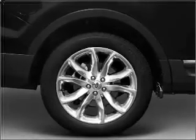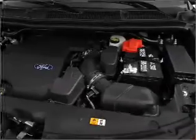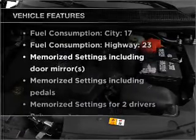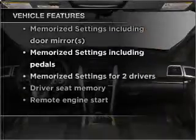Anti-lock brakes help you bring your vehicle to a safe stop. And memory settings make for a more comfortable ride. And with these notable features, you won't want to miss out on the opportunity to own this amazing ride.